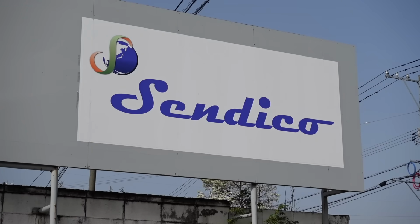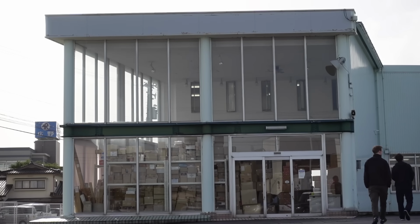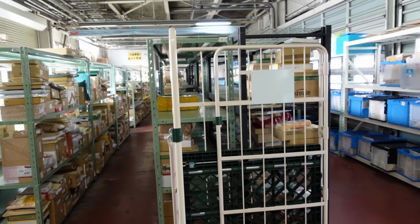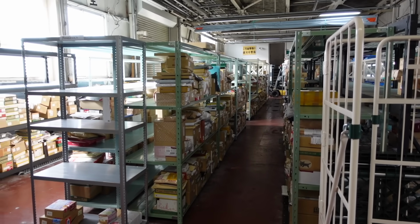There it was, the Sendico warehouse. They're actually about to move location and expand because we keep buying so many Game Boys. So I'm in the arrivals room, and this is literally rows and rows of shelves where parcels that people have ordered into Sendico come in. So in here somewhere is some of my parcels. Let's try and find them.